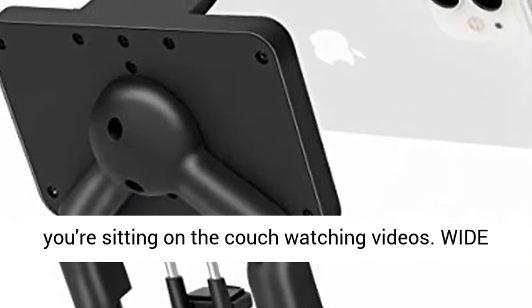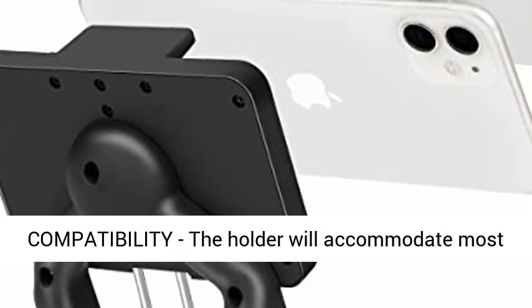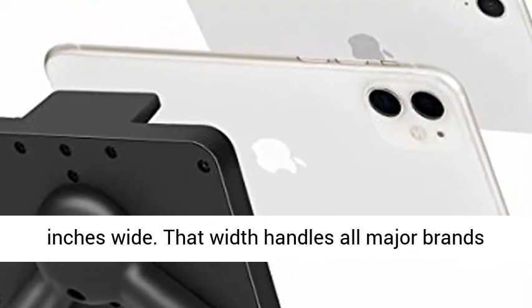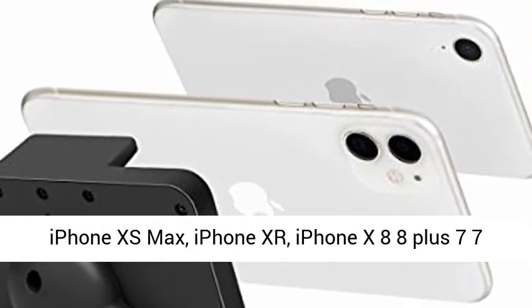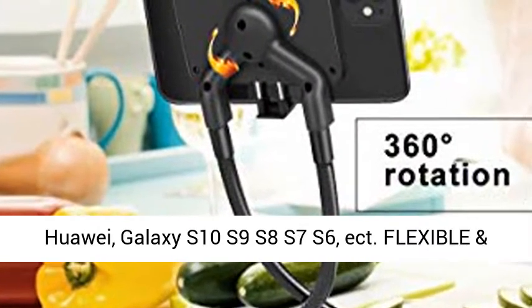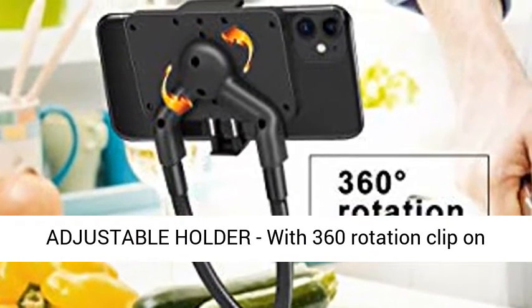Wide compatibility. The holder will accommodate most any cell phone, holding phones that are 2.2 to 3.3 inches wide. That width handles all major brands and models, such as iPhone 11 Pro Max, iPhone XS, iPhone XS Max, iPhone XR, iPhone X, 8, 8 Plus, 7, 7 Plus, 6, 6 Plus, 6s, 6s Plus, Google Pixel, Nexus, Huawei, Galaxy S10, S9, S8, S7, S6, etc.